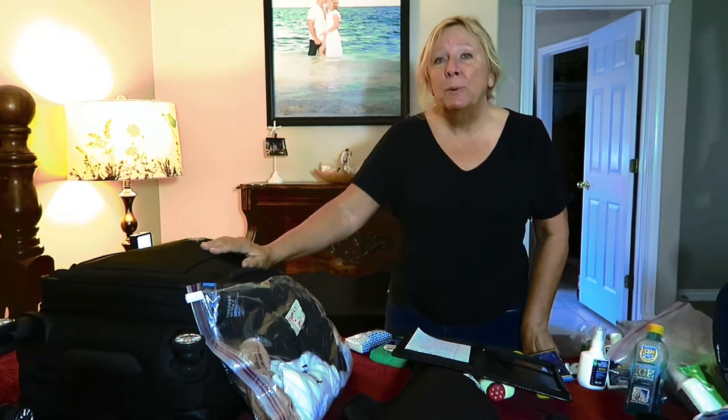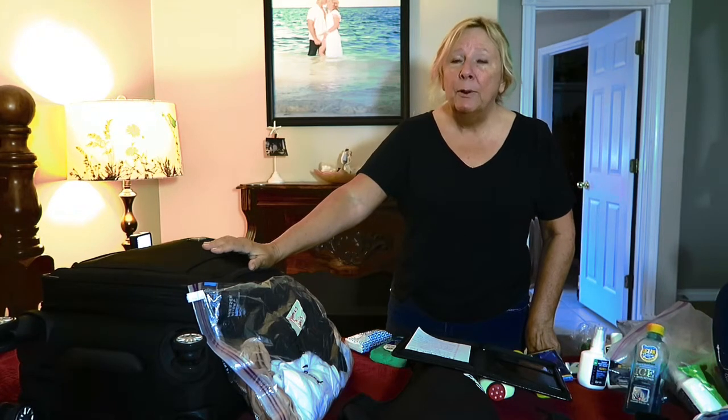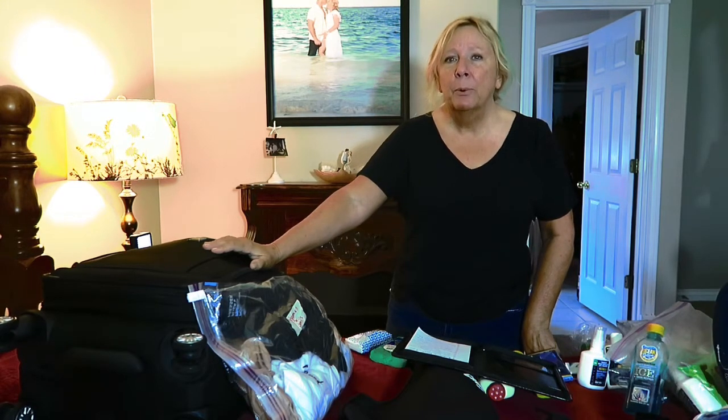As far as prescription medications, if you take a prescription medication and you're going to need to have it with you, keep it in the original prescription bottle and get your doctor to write you a copy of the prescription.